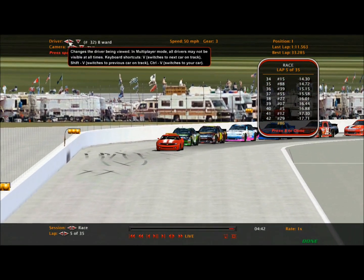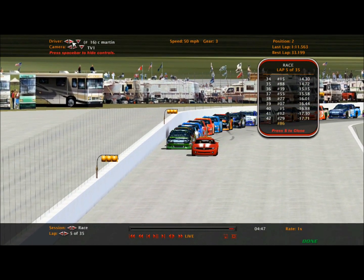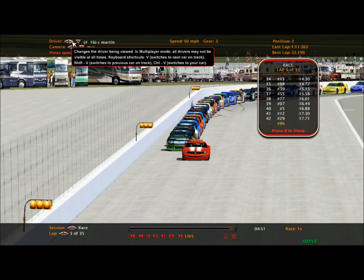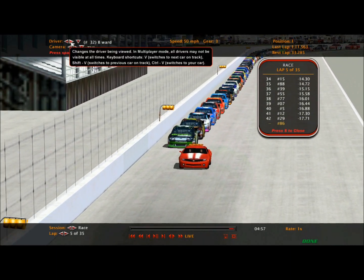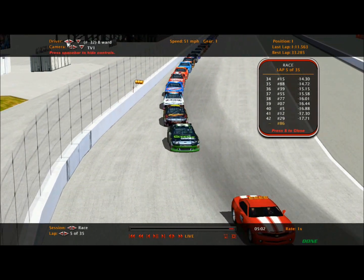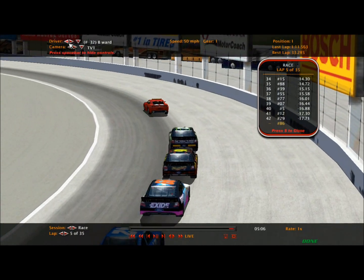Leading this race right now, followed by Christopher Martin. And look at Christopher Martin, man. That guy has been on a roll. He's already in the All-Star race because he's won, even though he's way in the back in points. And there's Ben Ward, another rookie trying to get his first win this season. He's had a lot of chances, but hasn't really got it done yet.